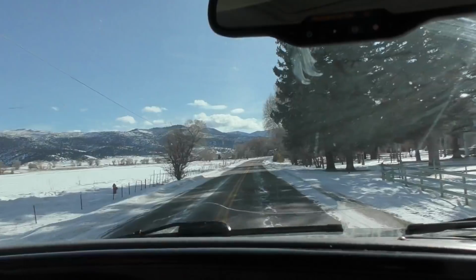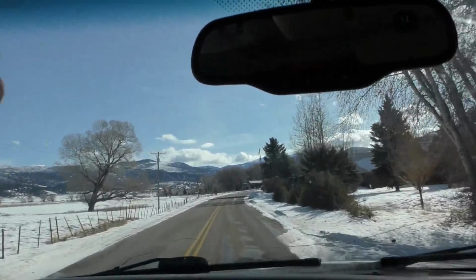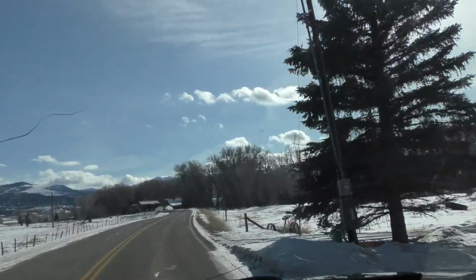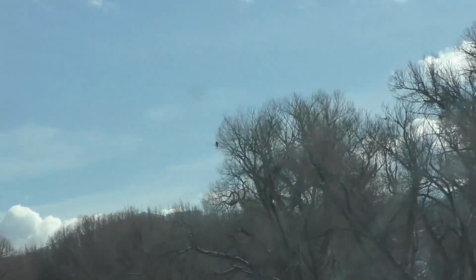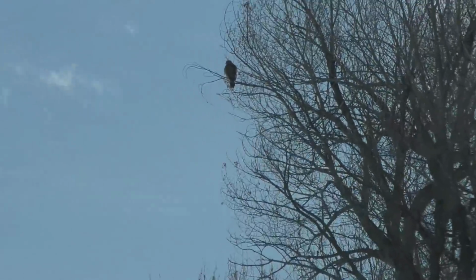They're right here somewhere. They never leave. I've counted 4 at the most on one drive, just sitting there on their perches. There's one, there it is. I told you guys. Look, I'm telling you, it's not a coincidence. He's just staring right at me. He's staring right at me.